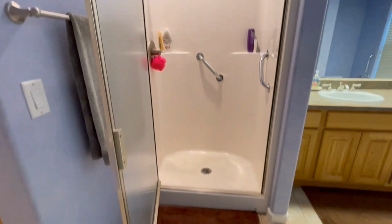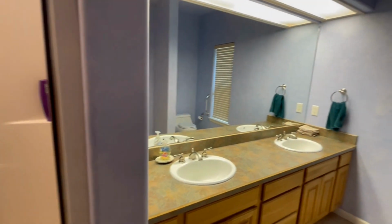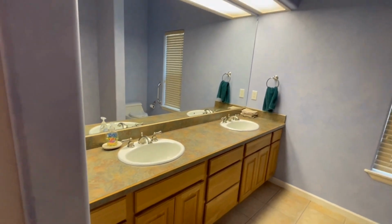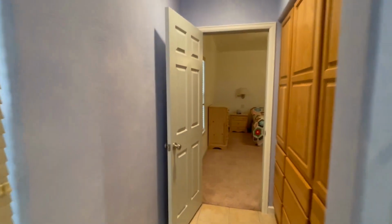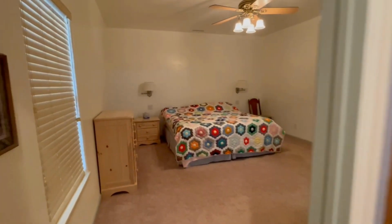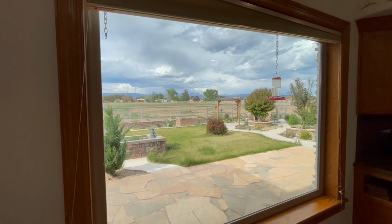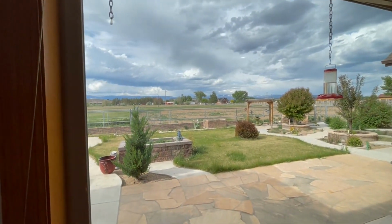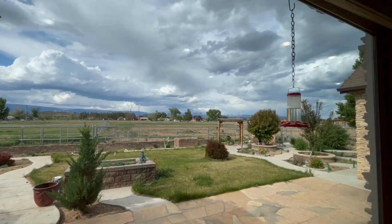A step-in shower. And double vanities. So, a great solution for additional dwelling. And then one final video of the kitchen area.